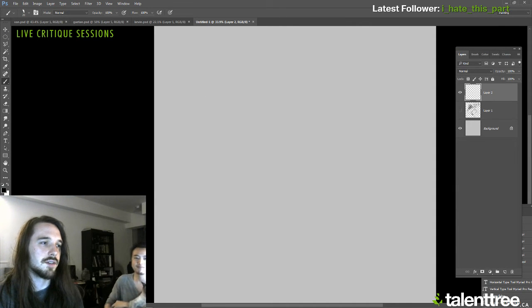The best way to figure out how this kind of stuff works is to do a blocky version of the skull.